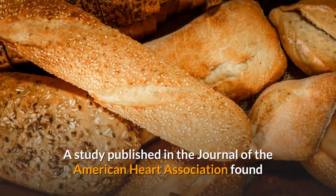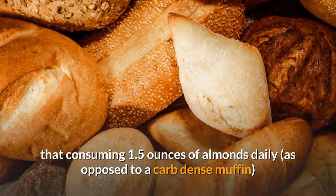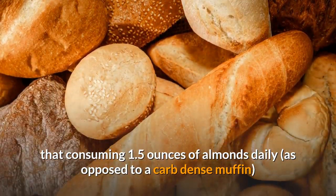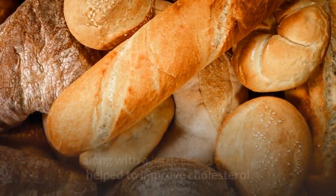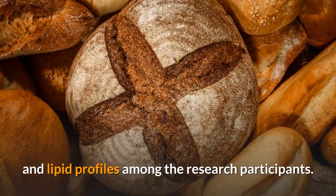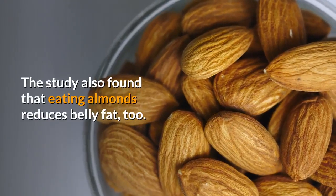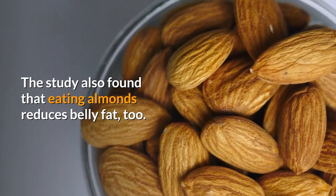A study published in the Journal of the American Heart Association found that consuming 1.5 ounces of almonds daily, as opposed to a carb-dense muffin, along with a heart-healthy diet, helped to improve cholesterol and lipid profiles among the research participants. The study also found that eating almonds reduces belly fat, too.